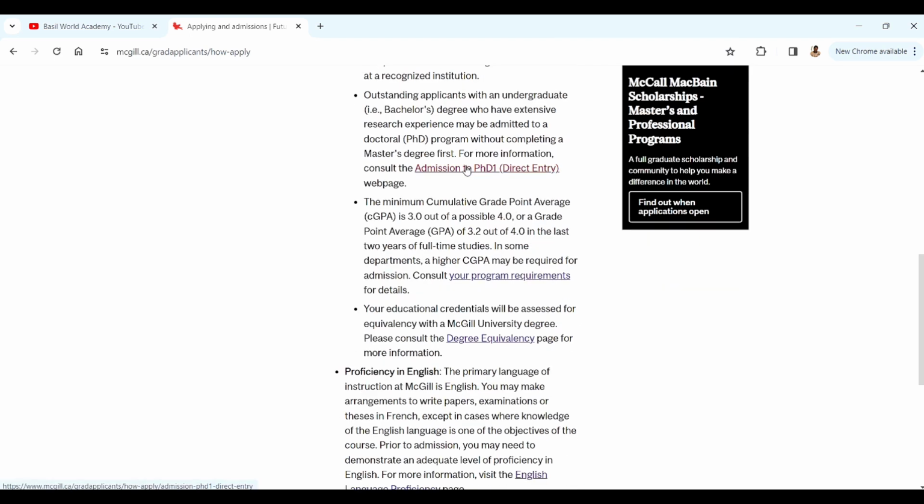So before we do that, you also need to have a minimum CGPA of 3.0 out of 4.0. So if you're using a 5.0 scale or percentage scale, please just check that out and do the conversion and know where you stand before you apply. You can also consult your programs and check out if they have specific requirements for the program that you want to apply to.